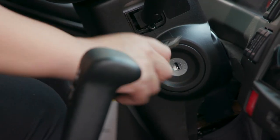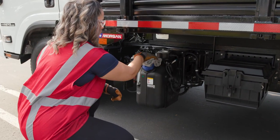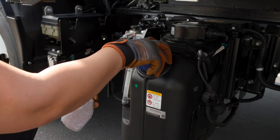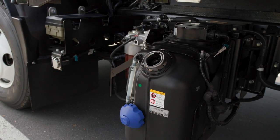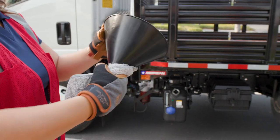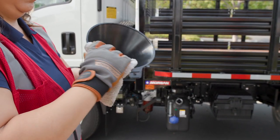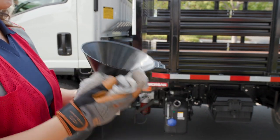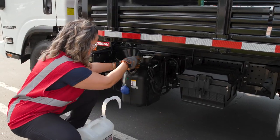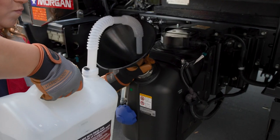To add DEF, be sure the engine is off. With a clean towel, wipe off dust and dirt from around the filler port of the DEF tank, then remove the filler cap. We recommend using a funnel for filling the DEF tank. Wipe it clean before and after each use, and be sure it has only been used with DEF to avoid contaminating the system. Place the funnel into the DEF tank. Then place the DEF container's nozzle into the funnel and begin filling.